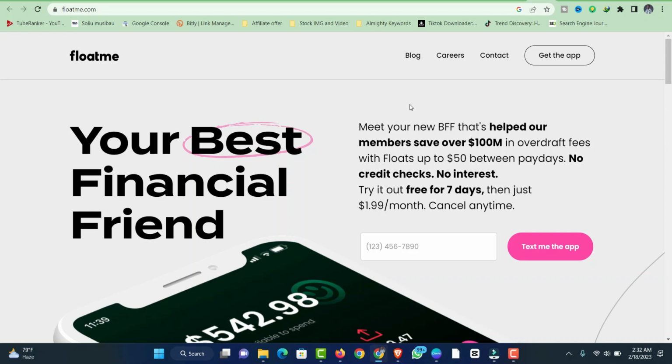FloatMe is a cash advance app that lets people borrow up to $50 in between paychecks. There's no credit check or interest, and you can get the cash you need in just a few minutes. But to use the FloatMe app, you'll have to pay a membership fee. What you need to know about a FloatMe personal loan.